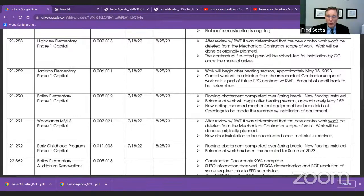On Bailey Auditorium, the documents are 90% complete on our end. The SHPO, meaning Historic Preservation, has been received, so we're in good shape with that. SEQRA, Environmental Quality Review, still has to be run through the Board of Education in order for us to use that as part of the SED submission.